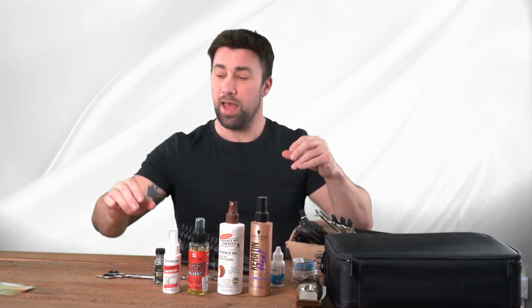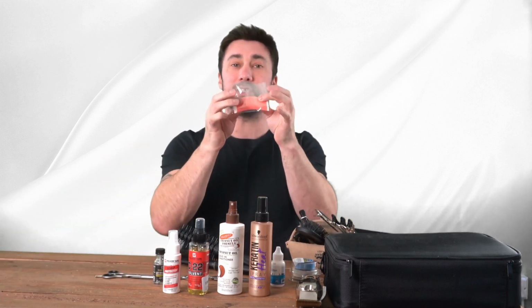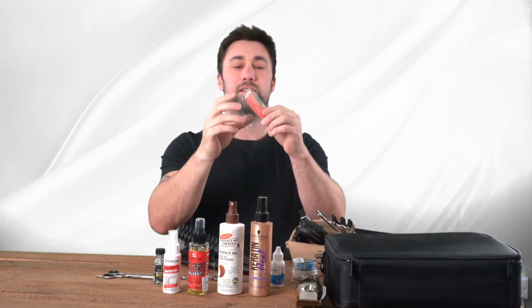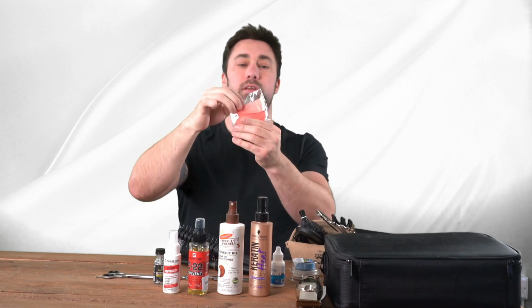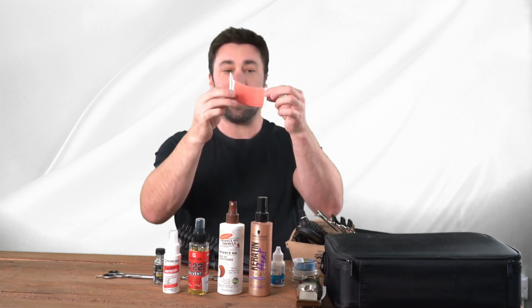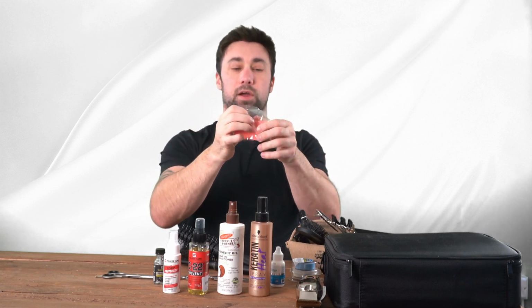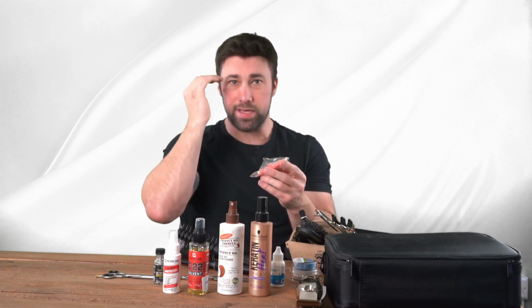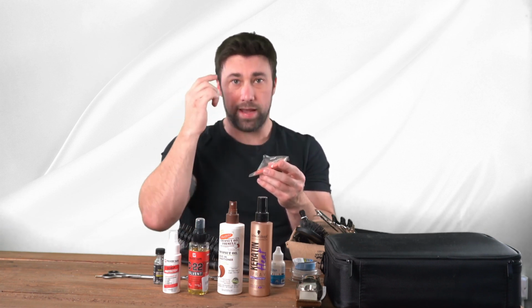So that's those. And you can also get ones like this, which is a tape. So I never use these tapes. So these are like sort of like the front C contour style tapes, purely because I don't have my hairline like that. So in regards to having a more realistic hairline, I do more of like an A contour style hairline.